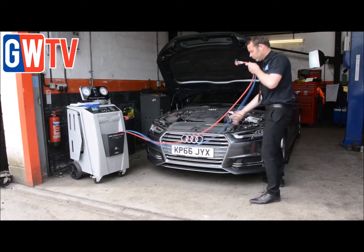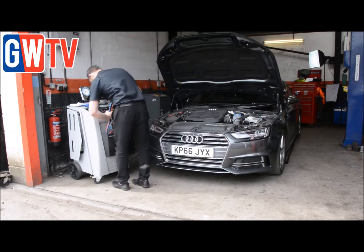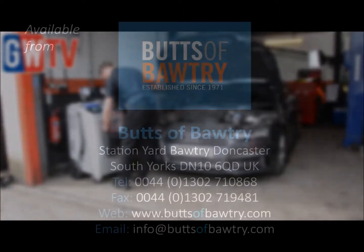It does take a little bit longer on the first job, but we've gotten used to turning the machine on in the mornings, letting it go through its warm-up phase, and then the machine's ready to use all day. Concluding his review, Erin has awarded the machine a 4.5-star rating out of 5, adding that it's one he'd recommend to other garage owners.